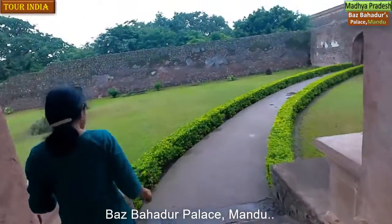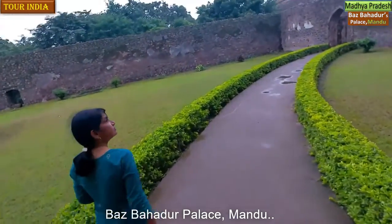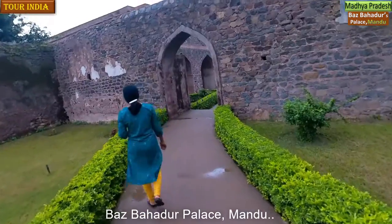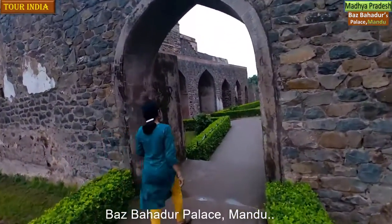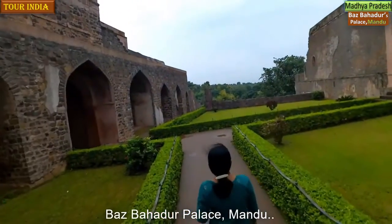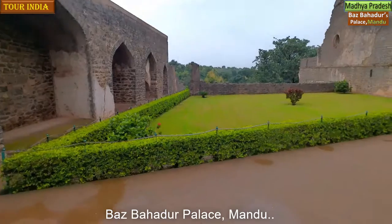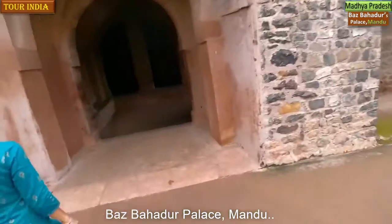The terrace has two balconies which offer an enchanting view of the remaining area. If you are planning for Mandu, then don't forget to visit Bahadur's palace in Mandu to explore the architecture of the palace. Apart from the beauty of this structure, you will also be able to explore some of the surrounding locations which are equally beautiful and preserved for tourist visits.